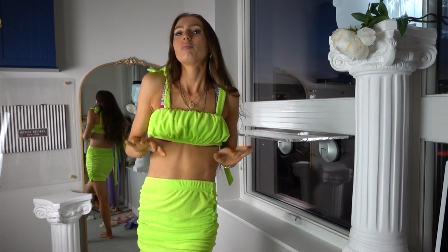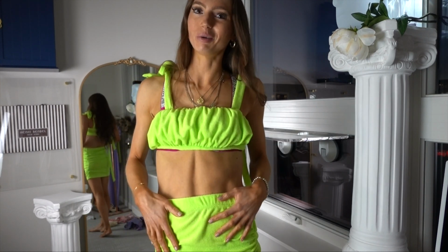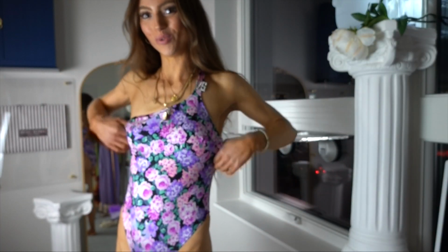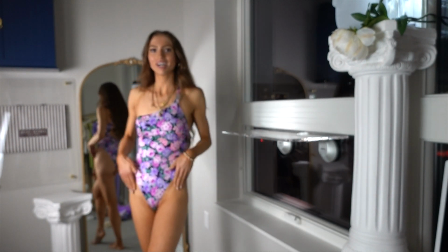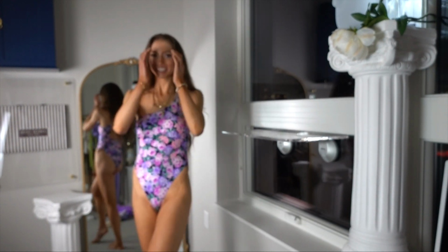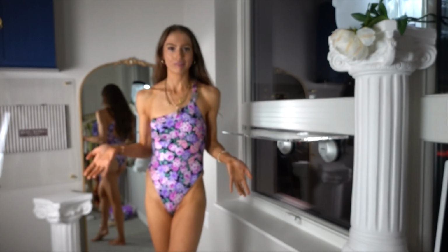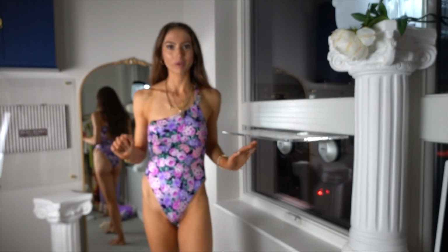I loved this one because of the print, but also the strap. It makes it look so fancy. I would actually wear this with a cute little tennis skirt or something. The floral print in this one piece. Right off the bat, it's a lot more revealing on the side than what I thought it was going to be. But the model is 5'10", so there's no way I could really picture what I was going to look like with it.